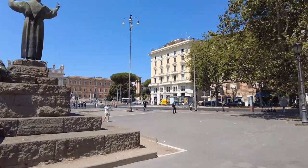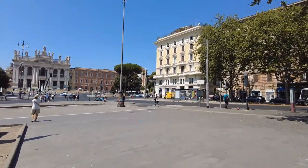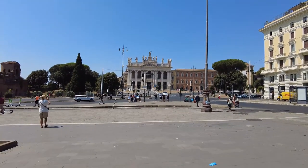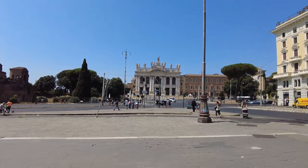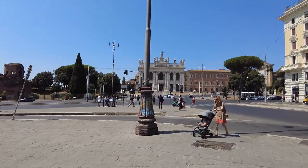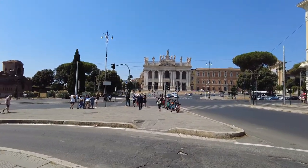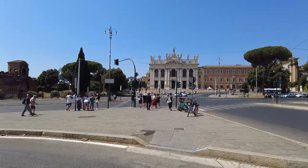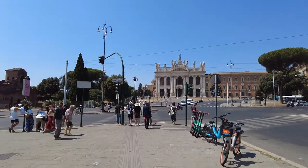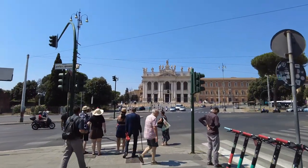But what's another thing that's amazing is over here. And that's Scala Santa. How am I going to do this? I guess I should do two separate videos. So we'll leave this one as the intro to that one. Just know I'm going to do Scala Santa too, which is the steps that Jesus had to climb up on his knees carrying the cross. And it's amazing all of it in itself. But anyway, that is that church.